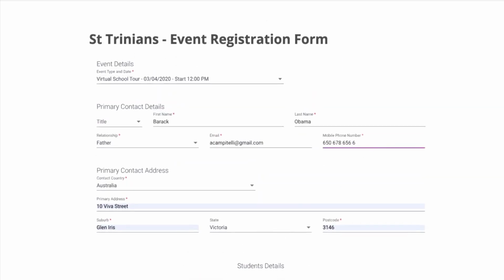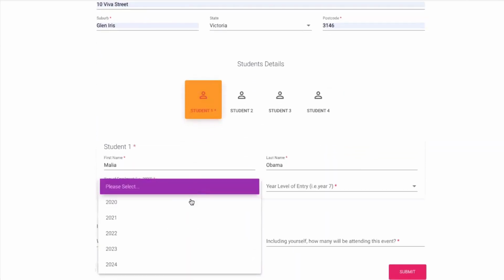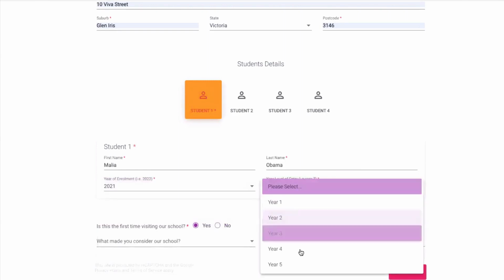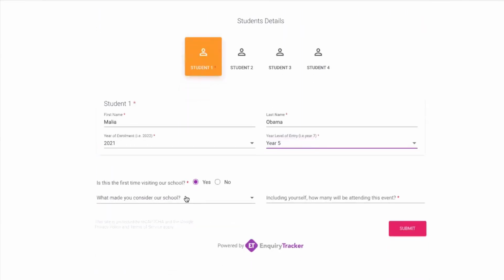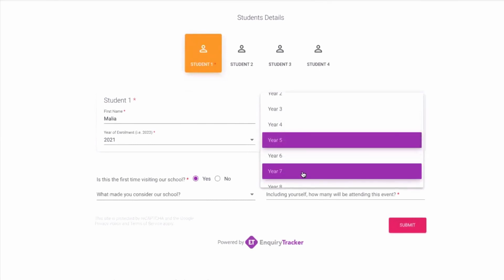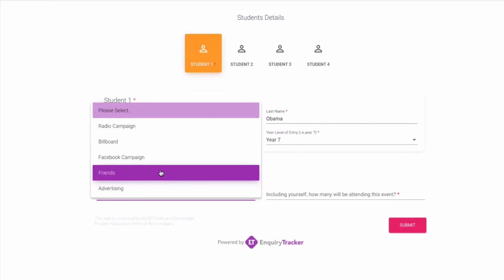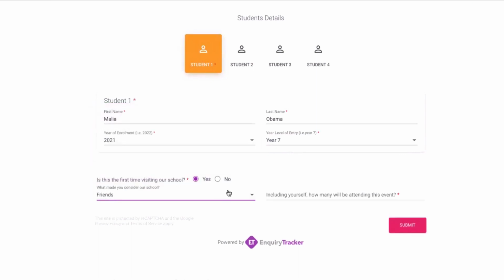Okay, so if we go further down the page, again, you can control which fields are visible. We've decided we want to know the first name of the child, and what year of enrolment. Of course, if you were using our form as opposed to your own, and you were a year 7 to 12 school, year 5 would not display there. If you were a Prep to 12 school, it would have Prep to 12. We've chosen not to display what's your current school and current school year. We are asking: is this the first time visiting our school? That's nice, yeah, it is. And what made you consider our school? Well, Facebook campaign, or whatever Anthony selected there.